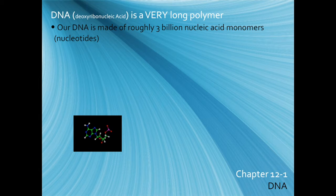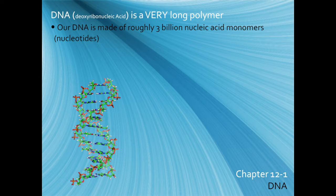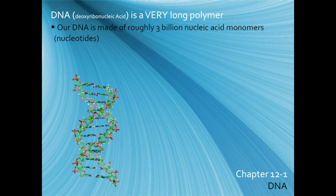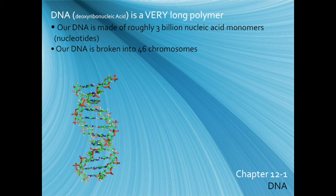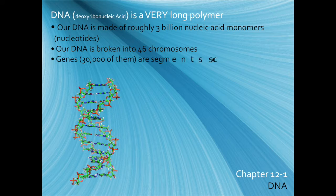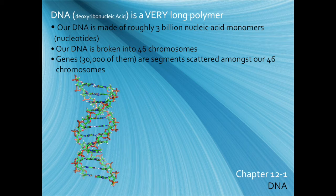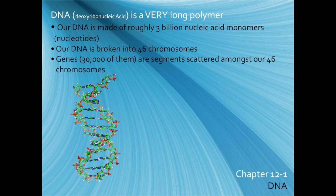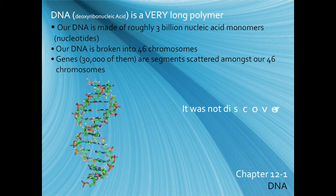So this is one little monomer, this is one little nucleotide, and linked several times over with other nucleotides, it creates this, which is, believe it or not, a small section of DNA. This would extend 3 billion bases longer, roughly. But again, our DNA is not one long strand. It's 46 strands, 46 chromosomes. And scattered amongst those 46 chromosomes are about 30,000 genes. When we start talking about genes, that'll make more sense. But the genes ultimately control our traits.